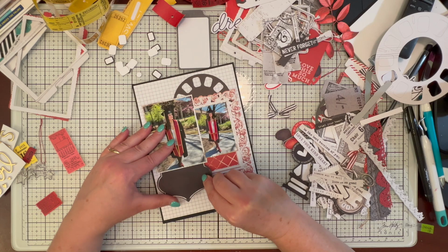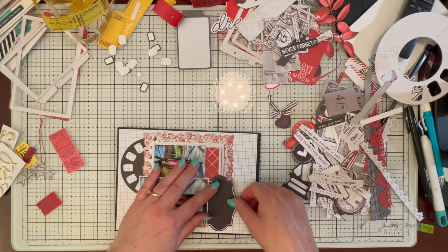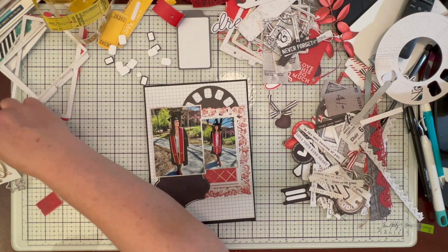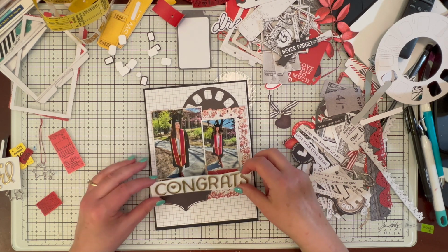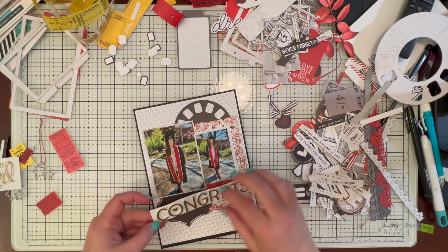And since this will not have any page protectors, it's a homemade book, I am using liquid glue for everything just to make sure that I have good adherence to the paper and that the book will hold up for years to come.